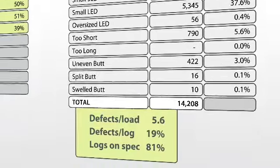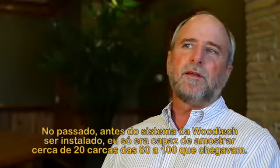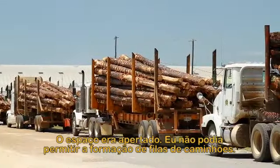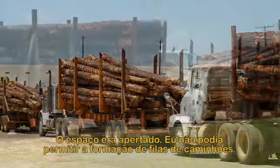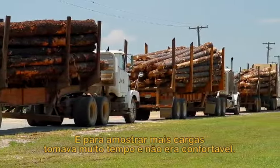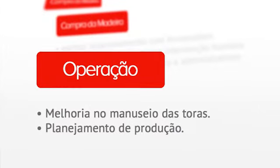In the past, before the WoodTech system was put in, I was only able to sample about 20 loads out of 80 to 100 that comes in, because my space was tight, my real estate was tight. Couldn't afford for trucks to back up. And so to sample more loads than that was very time consuming and not very cost effective.